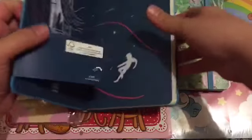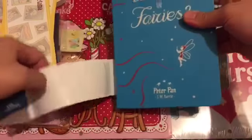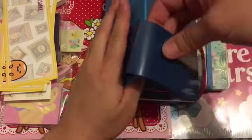So let me just take off this tag too, so you can see, there's a fairy there. Feels really nice.